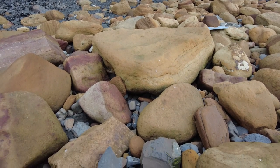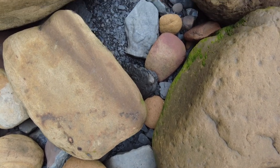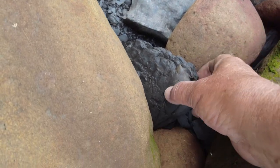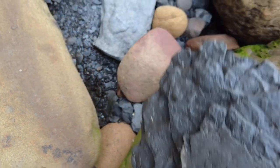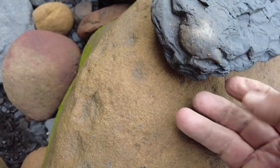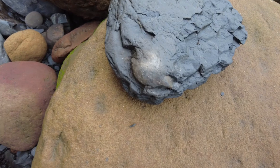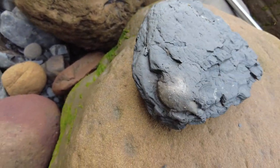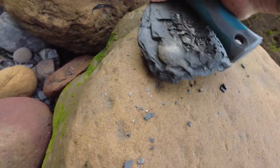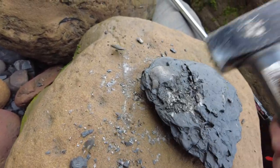Still finding lots of bits. There's something weird there in the shell. Not quite sure what that is. Just here. Might be a shell. Got a point on it. Again, they normally break out easy out of the shell, so camera in one end. What is it? What is it?